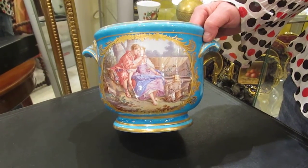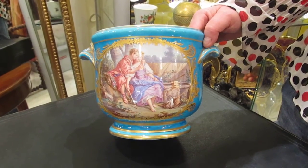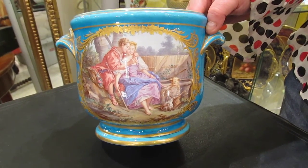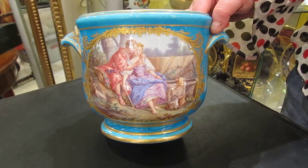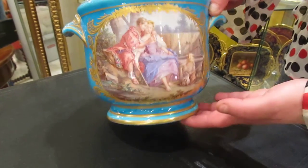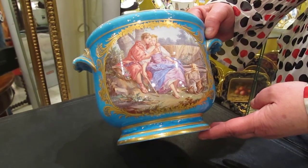Later on, during the Revolution, a lot of the artists left France and the porcelains remained blank. They were painted in the beginning of the 19th century after Napoleon came to power, and the tradesmen and the artists came back to France. And so originally this is an 18th century piece of porcelain, but painted up in the 19th century.